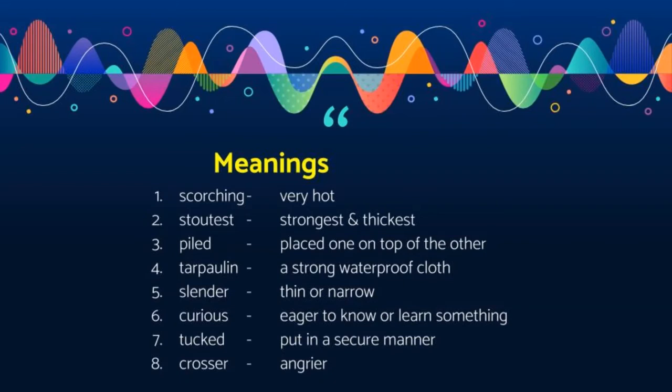Piled. The next word is piled. The meaning is placed one on top of the other. And the fourth one is tarpaulin. It means a strong waterproof cloth. Let's move to the next one, slender. Slender means thin or narrow. What do you mean by slender? It means thin or narrow.